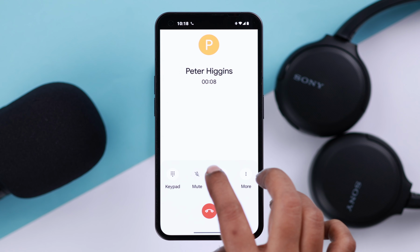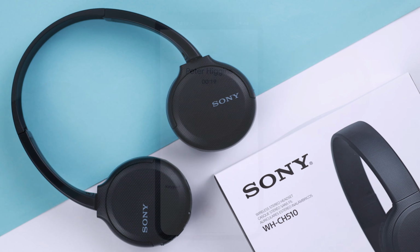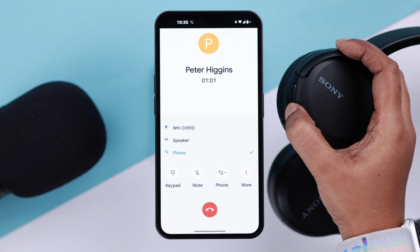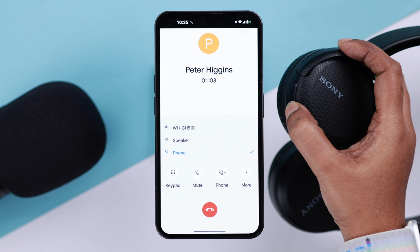During a call on your Sony wireless headphone CH510, do you feel the microphone just keeps pausing or disconnecting? Maybe it doesn't work at all, or you're facing the sidetone echo problem? Well, let's see how to solve all these microphone issues right from any Android phone.